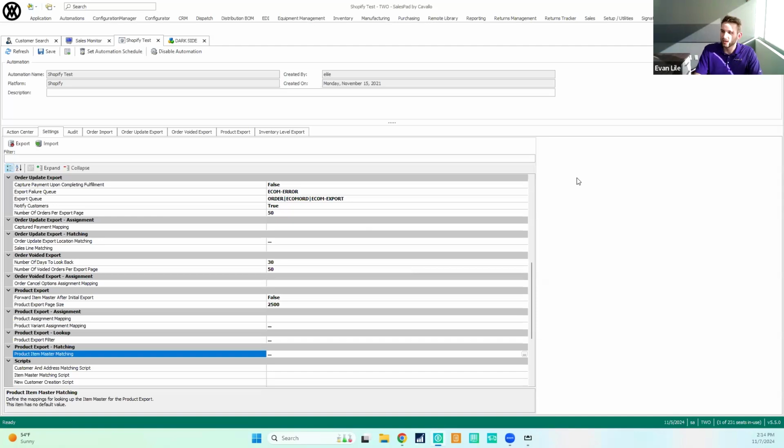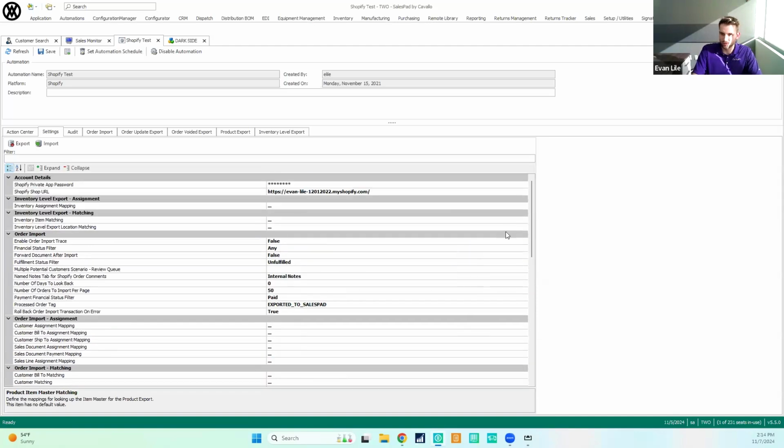So here on the settings tab is really where I can make those definitions for my store that I'm hooking up to, what information I'm importing and what information I'm exporting, and ensure that orders come in and export out with the proper information. Additionally, this is where I can define that order processing tag that gets sent out to those orders when they are imported into SalesPad. Additionally, we have a number of different tabs. I have audit visibility, so insight into any changes that are made to my integration, as well as order import, update export, and void export.